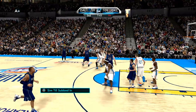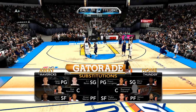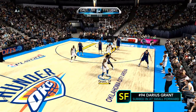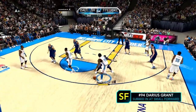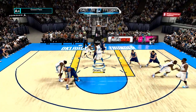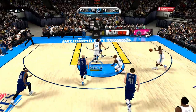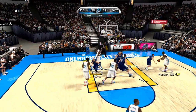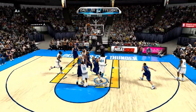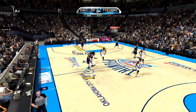Here's Kidd. Substitution on the court. And Dallas has possession. To the elbow. It's stolen by Gooden. Kevin, you know, they're still doing a pretty good job of limiting their giveaways right now. Westbrook. Here's Green. Cleans up the mess with the savage putback flush.